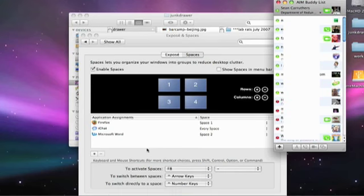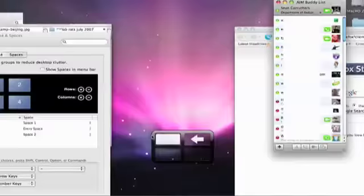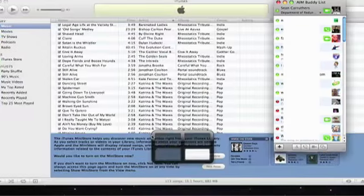And the really nice thing about this one as well is you have the ability to lock it into a certain space, but have it also put into every space. So for something like iChat, if you're searching around, but you also want to talk with people at the same time, you can now go around and your chat window stays in exactly the same place.